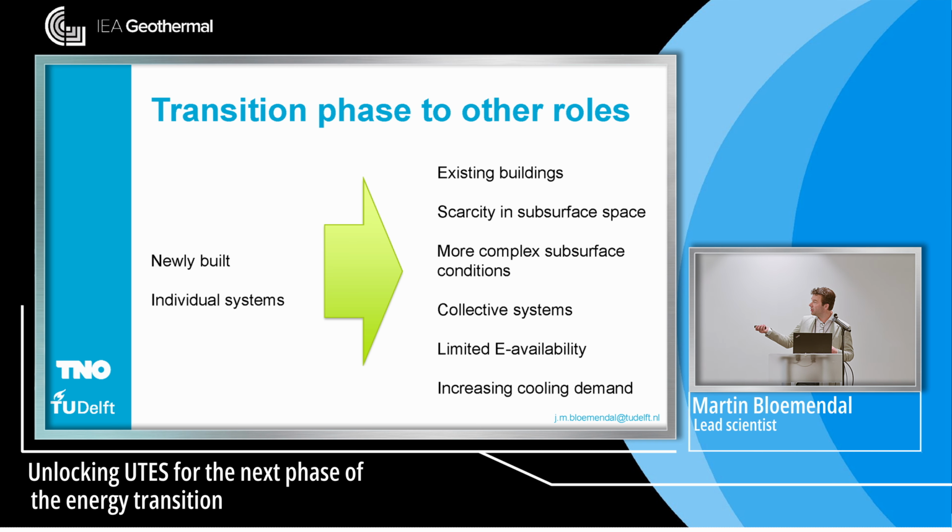I already mentioned it, mainly we use this in newly built buildings currently, individual systems, and we're now transitioning a bit towards more existing buildings, so higher temperatures causing more complexity issues in the subsurface, also scarcity of space in the subsurface, more collective systems to optimally utilize thermal energy at different times, and lately, maybe not everywhere, but at least in the Netherlands, we face limited electricity grid availability due to grid congestion, due to the electrification of both heating, mobility, but also on the renewable generation side. And of course, last but not least, the increased cooling demand that we're facing due to climate change.